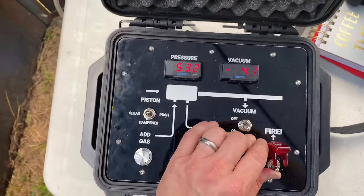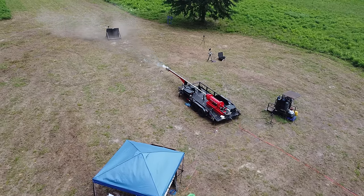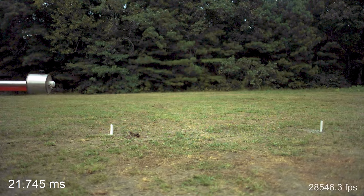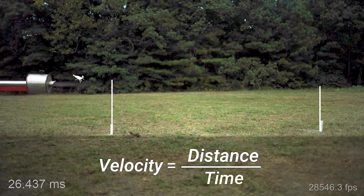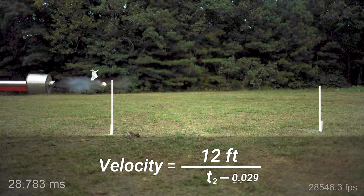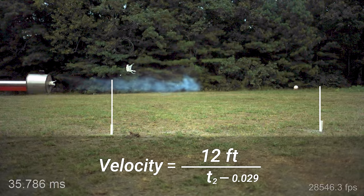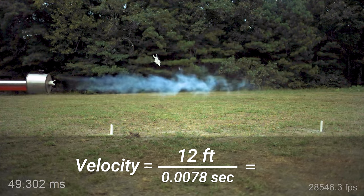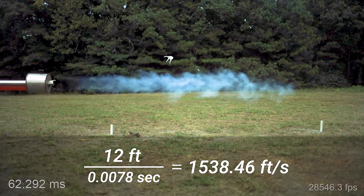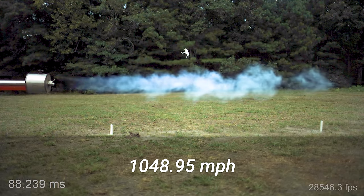Okay, here we go. 5, 4, 3, 2, 1. Golly. Okay, the indisputable two-stick method. Velocity is equal to distance divided by time. The time to the first stick is 29 milliseconds. And remember, this is happening fast. We're recording at 28,500 frames per second. The time to the second stick is 36.8 milliseconds. Subtract those two and divide, that gives us 1,538 feet per second, which is basically 1,050 miles per hour.